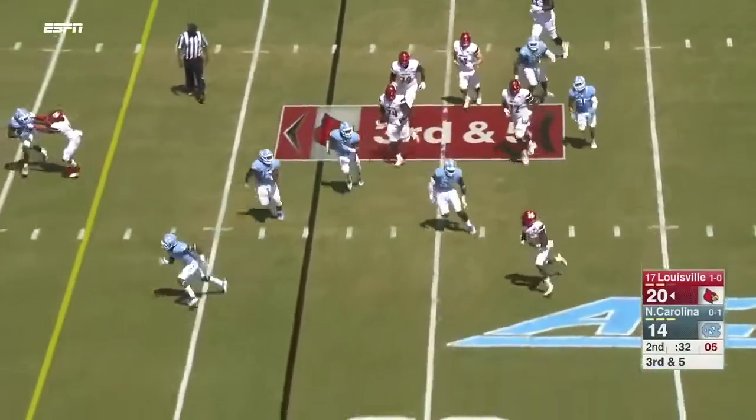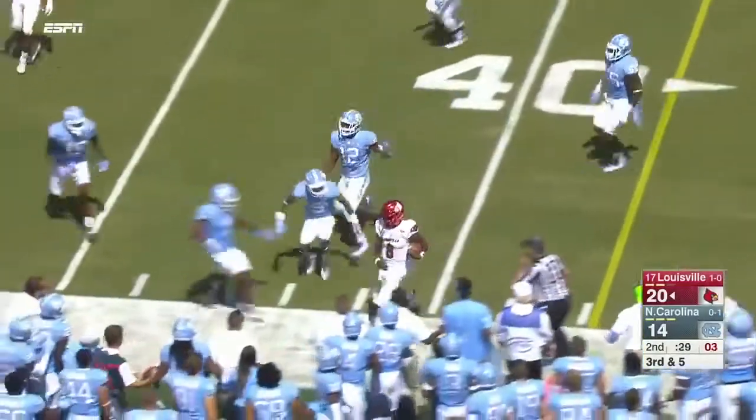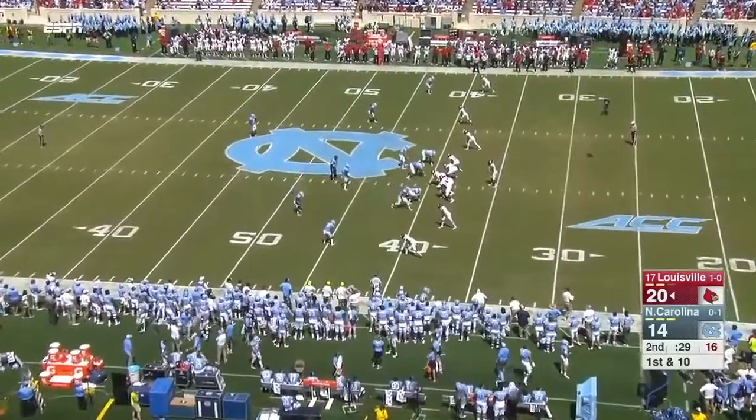Lamar Jackson, oh my goodness, how did he get out of the arms of Jaylen Dalton? Scoots out of. Special this kid is every time you watch him.